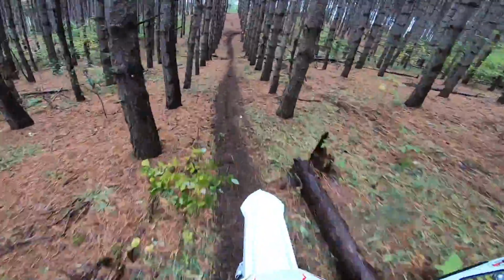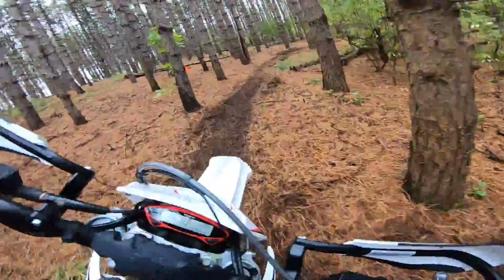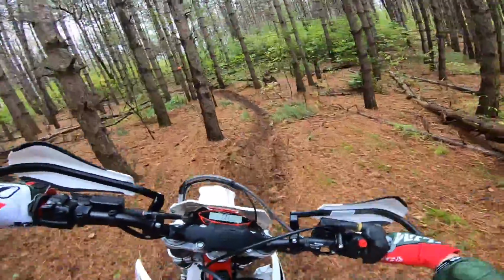Jetting seems to be spot on. No flat spots at all. Throttle response is pretty good.